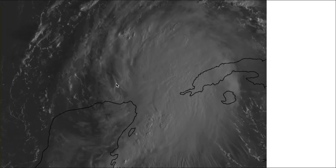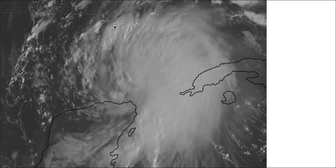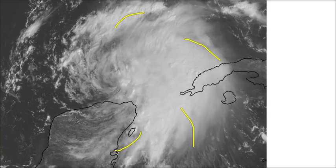Here's the latest visible satellite loop zoomed in on the system. You can see the storm does have an impressive outflow in the upper layers of the atmosphere. You can see the clouds are fanning out. That is a sign that the system is a healthy tropical cyclone in the mid to upper levels.